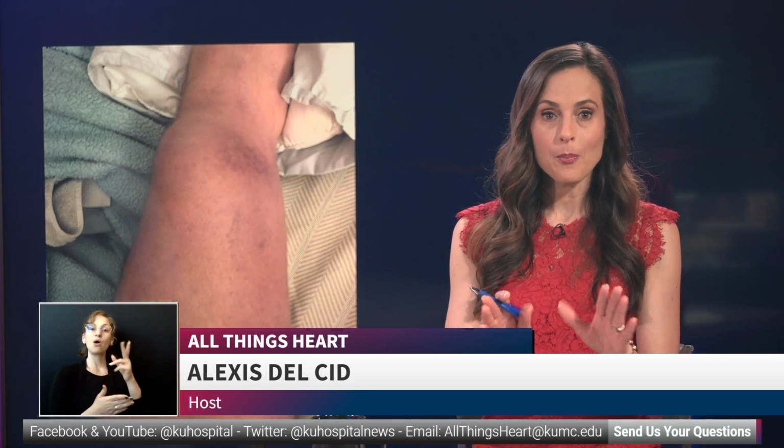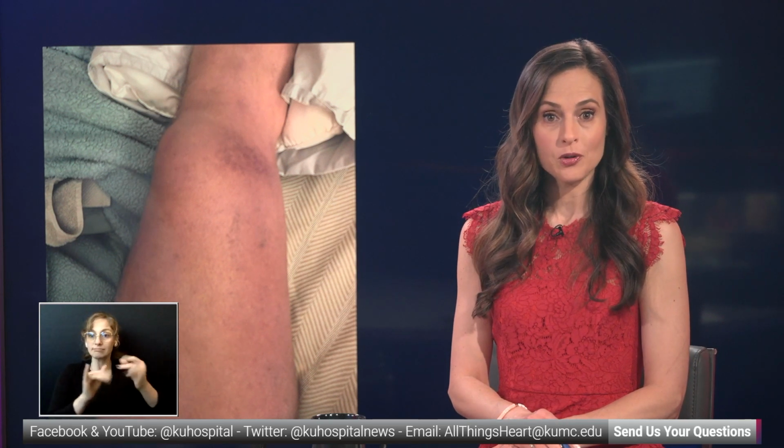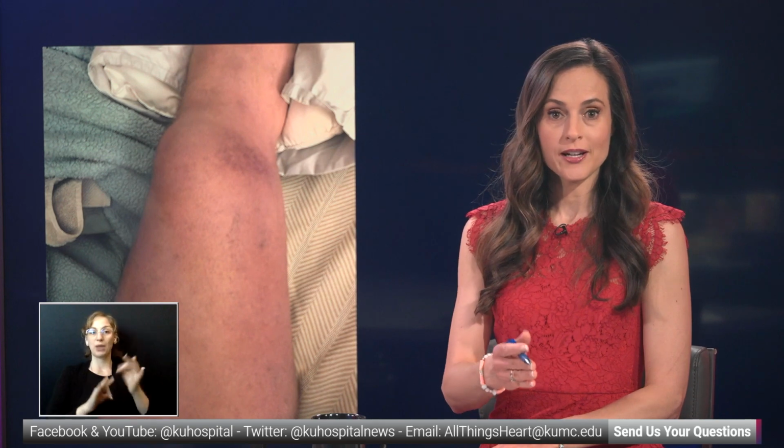This is what our patient Steve saw when he woke up one September morning last year. His leg had doubled in size. We will explain the life-threatening cause of that swelling and take you along for the procedure to treat it.